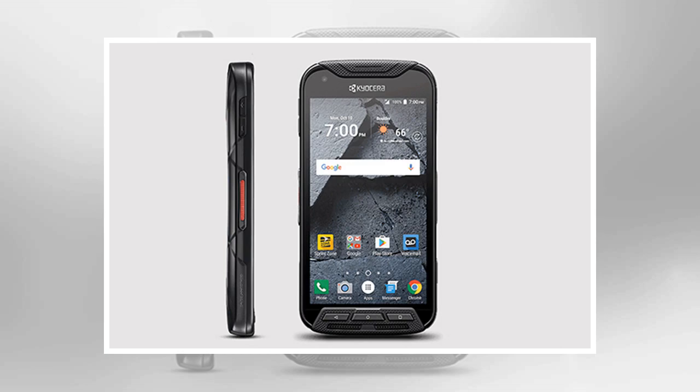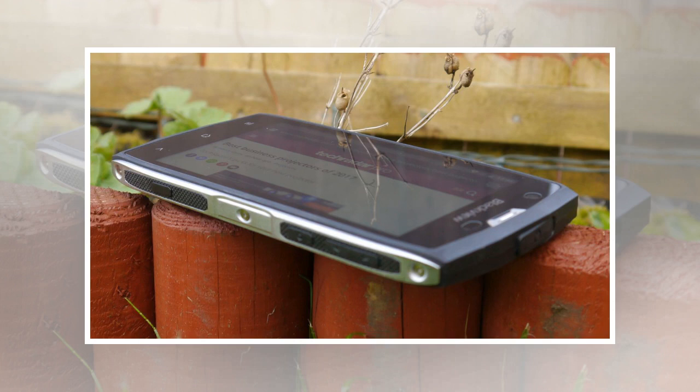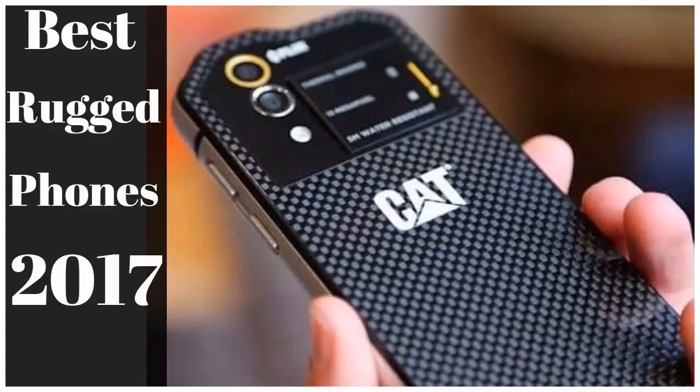1. AGM X2. OS: Android Nougat. Screen size: 5.5-inch. Resolution: 1920 by 1080 pixels. CPU: Snapdragon 635. RAM: 6GB. Storage: 128GB. Battery: 6000 mAh. Rear camera: 12 + 12MP. Front camera: 16MP. Pros: amazing battery capacity, triple sensor. Cons: expensive. Can handle two 4G SIMs at the same time.